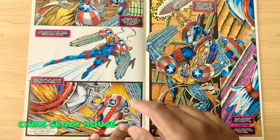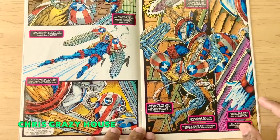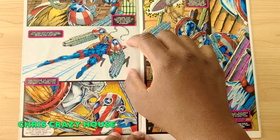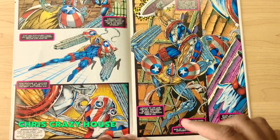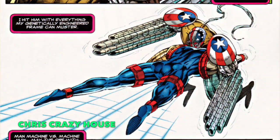Diehard bounces back, hits Super Patriot with a tackle. And you notice when we get more into these fight scenes like this, Rob even calms down a little bit on the backgrounds, which I think is a good idea, because sometimes these pipe backgrounds can be a little bit redundant. So it's nice to have a little bit of empty space there just to concentrate on the action.